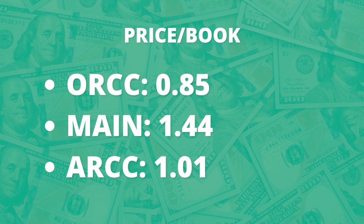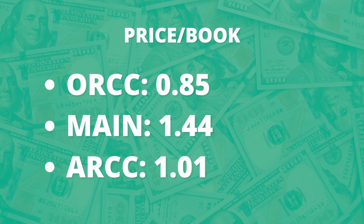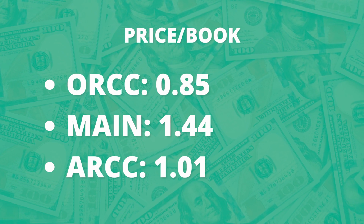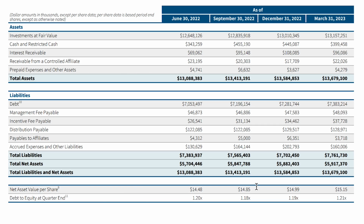Comparing the price to book amongst these three, ORCC is the only one trading below its book value with a price to book of 0.85, which is quite a bit lower than what we're seeing with Main Street, 1.44, and also a little bit lower than Ares Capital's 1.01 price to book. It's also worth noting that Owl Rock is currently trading at a discount to their net asset value, which is a pretty crucial metric for business development companies, and in this case indicates that ORCC is priced lower than the underlying value of their assets.